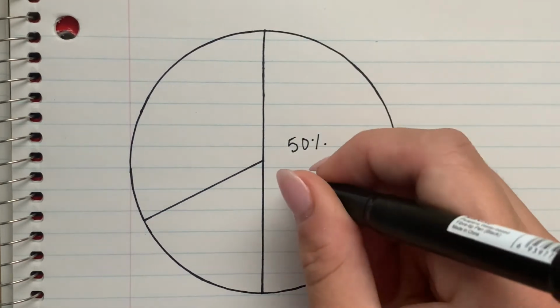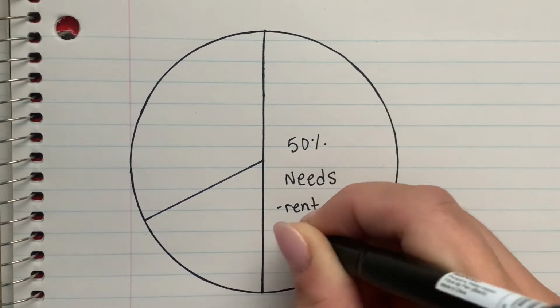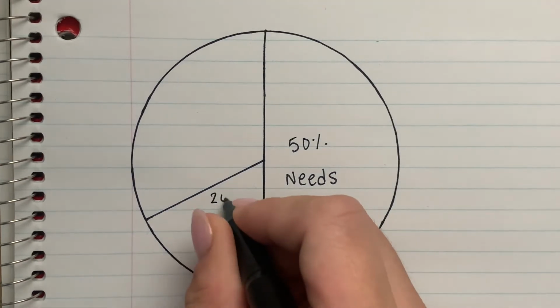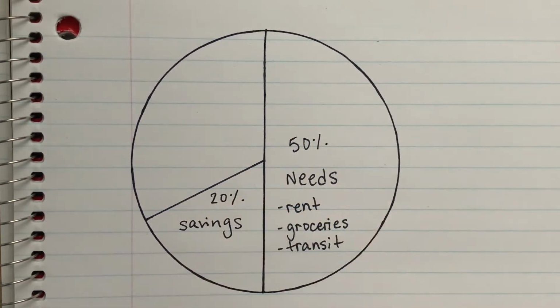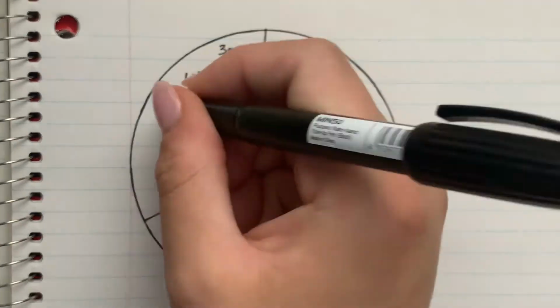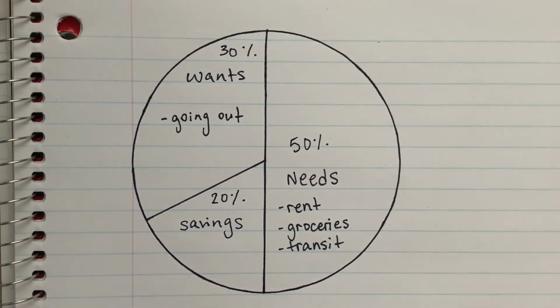In the largest section is your needs. These are essentials such as groceries, rent, and transit. You should be spending at least 50% of your income on these essentials. Next comes your savings. You should be setting a minimum of 20% of your earnings aside for savings. Last comes your wants. You should be spending a maximum of 30% of your earnings on fun expenses such as going out for drinks with friends, a new pair of shoes you don't need, but be mindful not to spend more than this 30% every month.